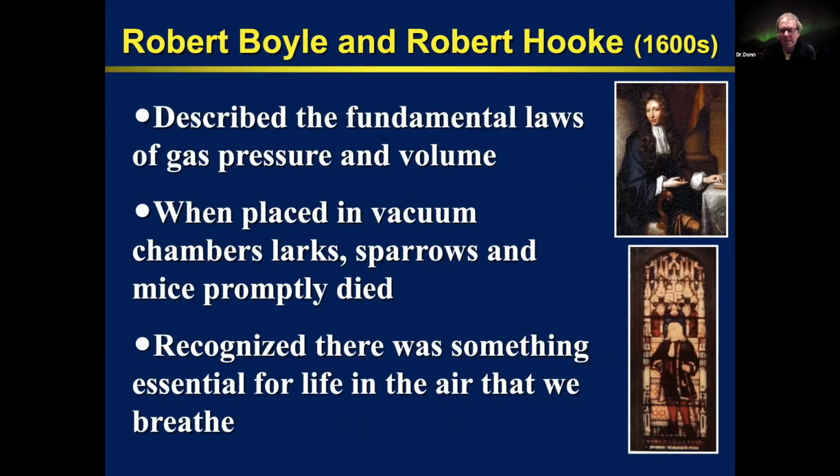In the 1600s, the concept of respiratory physiology began to take shape. And the two men you see pictured here, Robert Boyle and Robert Hooke, were instrumental in describing the fundamental laws of gas pressure and volume. They noted that when placed in a vacuum chamber, larks, sparrows, and mice promptly died, and they recognized that there was something essential for life in the air that we breathe.